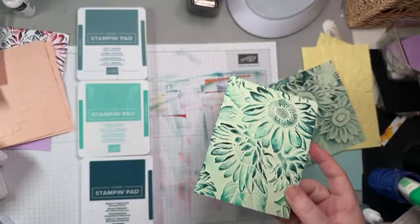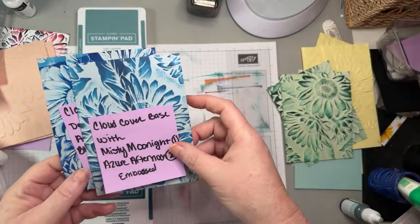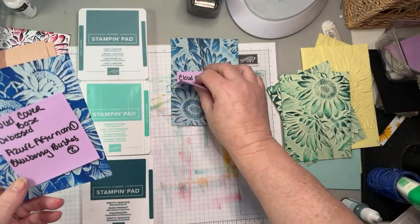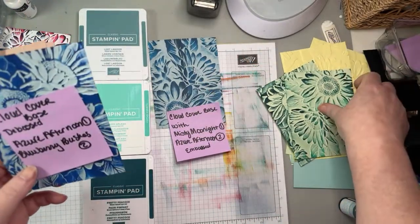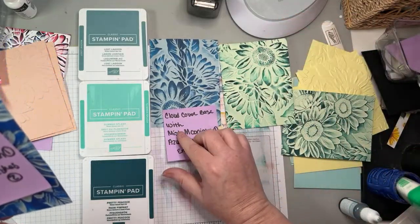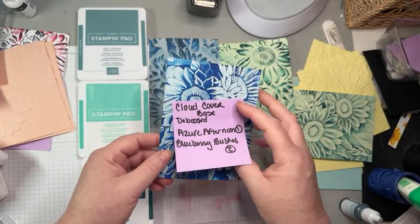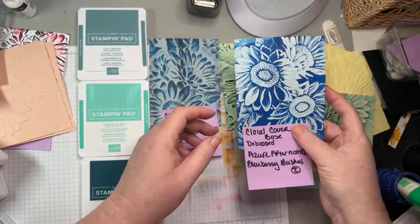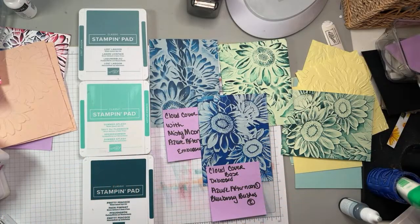This is this one, and I think the patriotic ones, and then the blue. Oh, I didn't show you these ones. This one was cloud cover base. I mean, these two right here are like my favorite. I didn't show you that one. So this one is cloud cover base with misty moonlight and azure afternoon. And this one is the deboss side with azure afternoon and blueberry bushel. I mean, stop it right there.